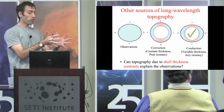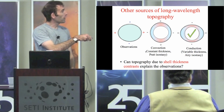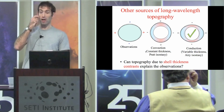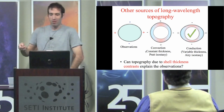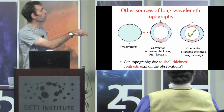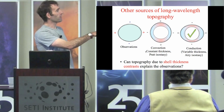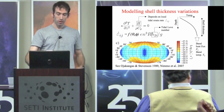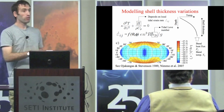On the other hand, if you make your shell conductive and you have shell thickness variations, then where there's more heating, you'll have a thin shell, you'll have a topographic low. Where there's less heating, you'll have a thicker shell, you'll have a topographic high. So these two scenarios give you opposite signs, which is nice. That means that, as long as your observations are even slightly good, you can actually tell the difference between them. And remember that the observations tell us there's more topography than you'd expect at the equator and less at the poles. And so it looks like this is the right idea, that there are variations in the thickness of the shell. So that's the kind of cartoon that if there are shell thickness variations, then we might be able to explain the topography that we actually see.